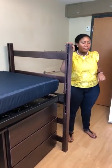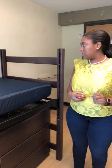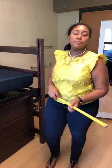Refrigerator size, small or large? Smaller the better, I would say, just for space purposes. Me and my roommate shared a mini fridge. Yeah, we shared a mini fridge and a microwave. We always had extra space in there. You don't use as much as you think you are. You do have your dining meal, so you don't necessarily need a lot of fridge space unless you have some dietary restrictions, but there is space for it.